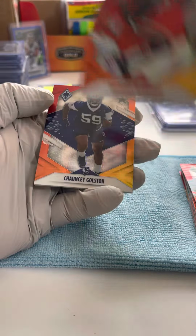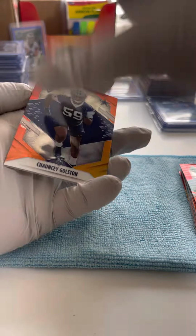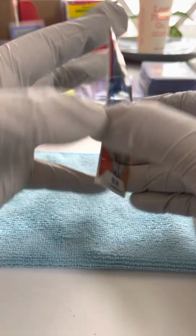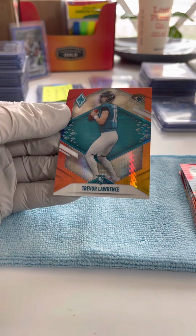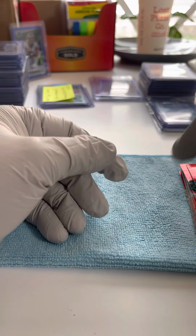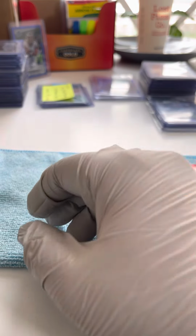Another guy I think takes a huge step forward, but I don't know if it's gradable yet. Penei Sewell, there you go. If you are a Lions fan named Sam, you need to hit me up. And the T-Law at the back end, not bad. We'll prep those afterwards, guys. Let's get into this. This is the fun part.